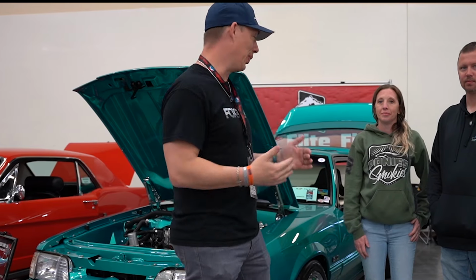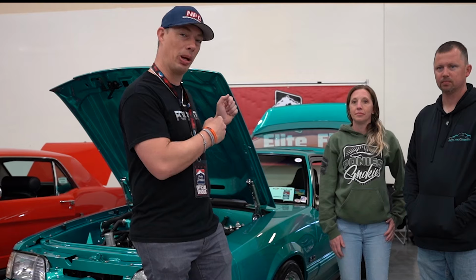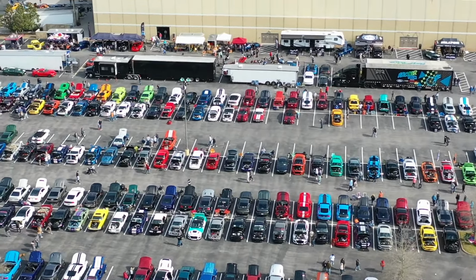I have another cool video and an amazing Foxbody. I have this couple with me, husband and wife, and they have more than one of these cars. But this one made it in this year at Ponies in the Smokies 2024 to the Elite 5. It's the top 5 cars from the outside, about 1,000 Mustangs or so, and they're picking them to bring them inside. And we wanted to get some of their information because I keep telling Matthew and Jenna that the engine bay is just about the cleanest I've ever seen on any car, especially a Foxbody. So let's talk to them.